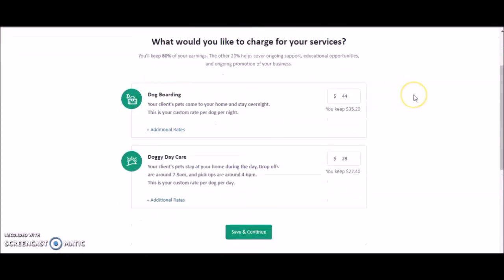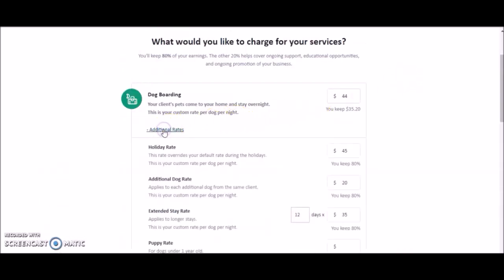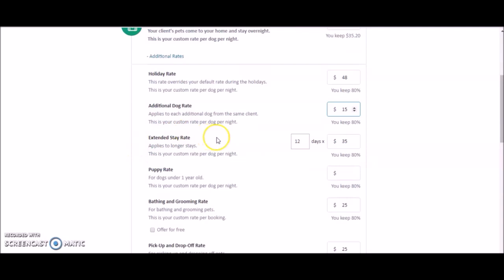So I've been doing this for 3 years, so you might think my rates are a little high. You might think my rates are too low, but for where I live, this is pretty competitive. So you set your rates here, and then they offer additional rates too, like you can charge more for a holiday. You can add more for additional dogs. You can do an extended stay rate, like give them a discount if they stay for a long time.